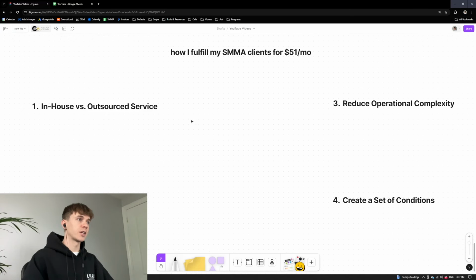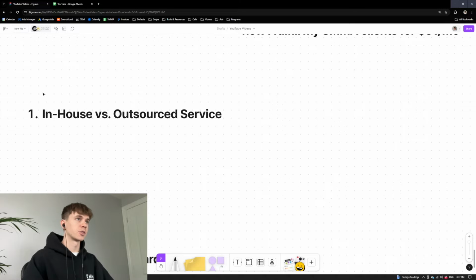The first is in-house versus outsourced service. The second is systematizing onboarding. The third is reducing operational complexity. And then the fourth one is creating a set of conditions.